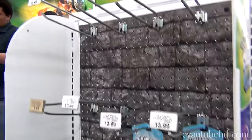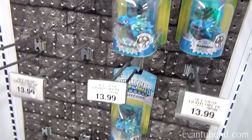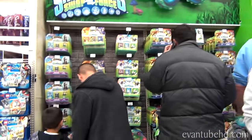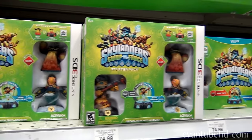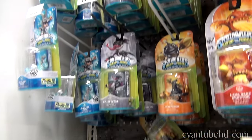Look at this, already gone, already emptied. All that's left, Lightcore Warnado and a couple Lightcore Flashwings. We even got kids up at midnight. Here are all the starter packs. We've got some carrying cases. And here's what we have.